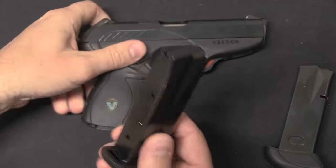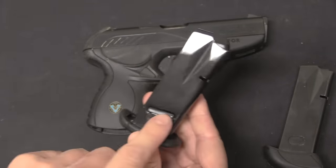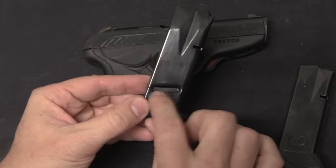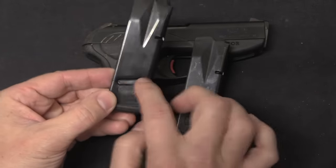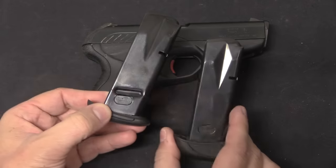Now, for importation into the US, these were imported during the assault weapons ban, and so the American magazines are all limited to 10 rounds, and you can see that from the crimp right there. So original South African mag, US import mag, and these are marked with 5 and 10 round capacities.